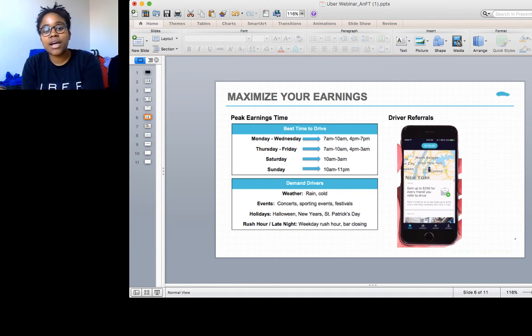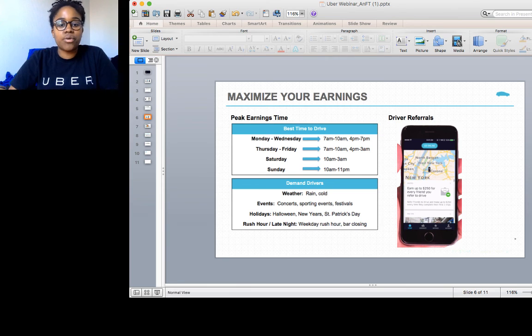Our busiest times are our peak hours: Monday to Wednesday, from 7 a.m. to 10 a.m. and from 4 p.m. to 7 p.m. That's basically rush hour, when people are going to and from work. Tuesday to Friday, 7 a.m. to 10 a.m., and 4 p.m. to 3 a.m. Because Friday is the beginning of the weekend, and people are going out. They want to be safe. They want to have a reliable way home or out. So that's a peak time as well.